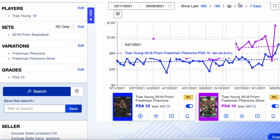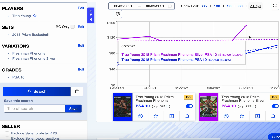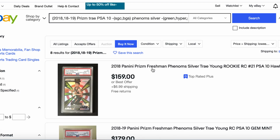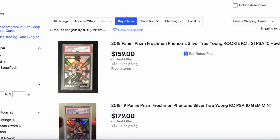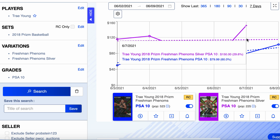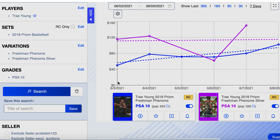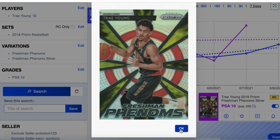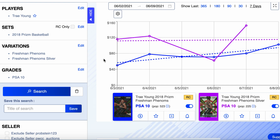Interesting. Look at this. Let's go over the last 7 days. Silver's not crazy. Let's pull that one up real quick. The silver for 160? If the base is going up, maybe there's more value in the silver. It's half the pop count, and it's a silver. People love their silver. The silver usually goes for about 6 times more than the base.